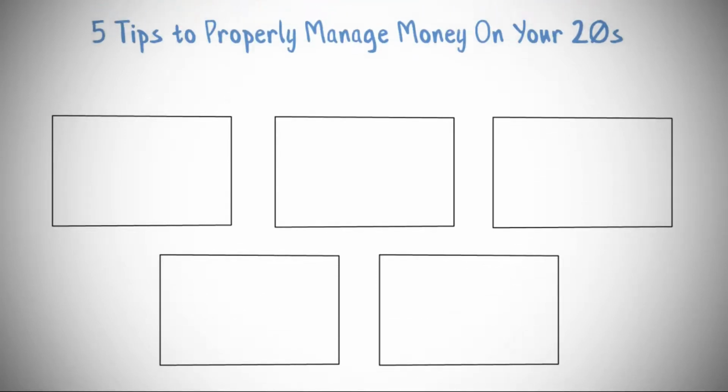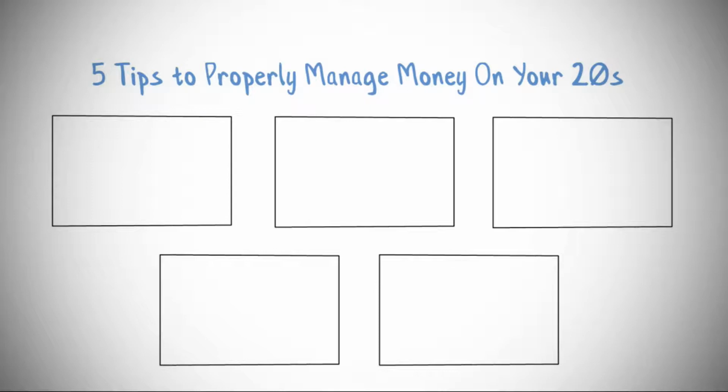Today we're going to talk about money and how you can manage it, especially when you're in your 20s. Here are 5 tips on how you can properly manage your financials and how you can save more money each month.